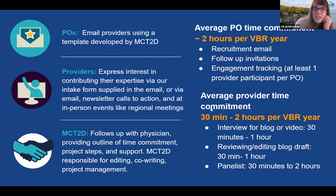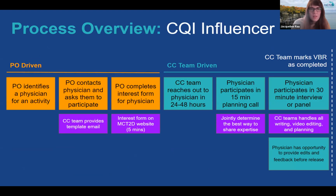And then for the provider commitment, depending on what they decide to do, if they want to do a blog, there would be a short call with the coordinating center. We would write this blog and then we would send it to them to review and sign off. So really it would be participating in a video interview with us and then reviewing what we've written. And then to participate as a panelist, the commitment would be around 30 minutes to 2 hours, really just participating in that meeting and any kind of prep time that they would need to do prior to that.